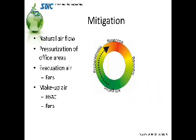Now let's talk about mitigating, the real way to get rid of the gases. After you've detected the gases, now you kick your fans on. If you have a natural airflow, you begin to utilize that as much as possible. You could pressurize the areas, as I mentioned earlier, in the offices to prevent any type of gas migrating into those areas. You can evacuate the area using exhaust fans. You can use makeup air, such as the fans themselves or an HVAC system, to provide fresh air.